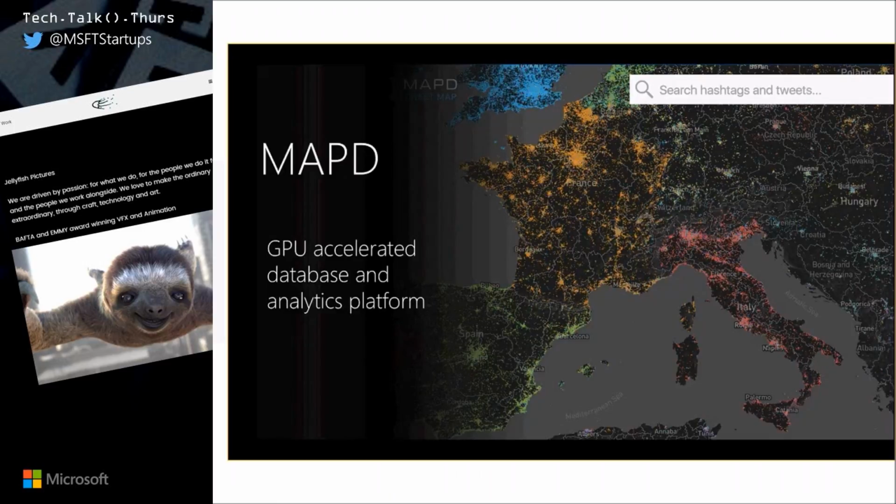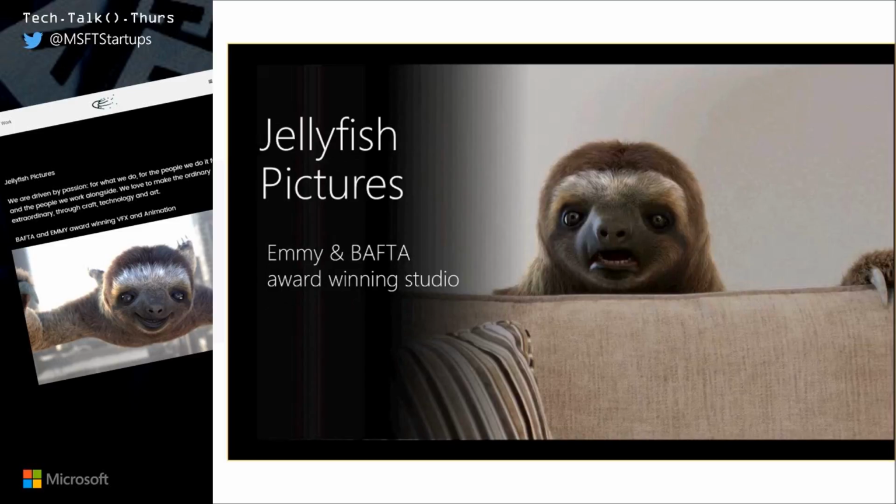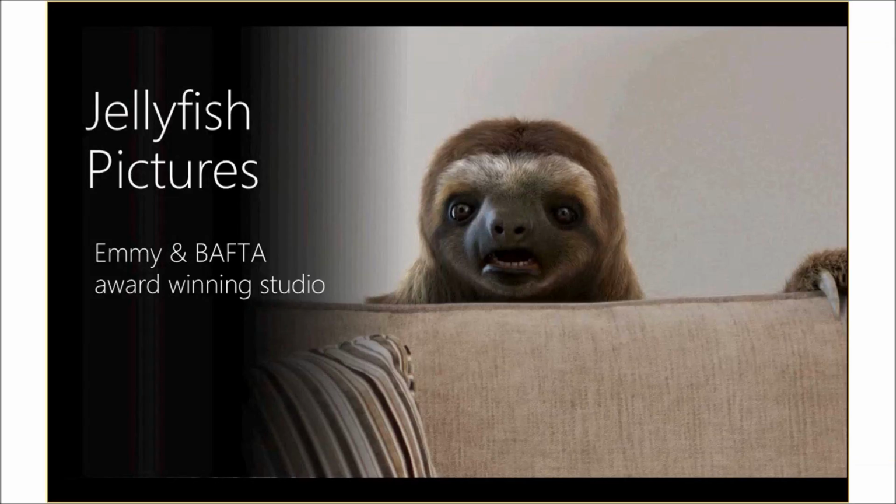Jellyfish Pictures is one that Satya on stage has talked about before. This is a small Emmy and BAFTA award-winning studio that did some of the Star Wars work recently as well. They are a complete Azure shop. They use both M60 and the K80s in the cloud. Additionally, they use other services in Azure as well. But essentially, they use the M60 to do employee retention, which is pretty interesting. Jellyfish Pictures in the UK is the home, but they have artists all around the world.